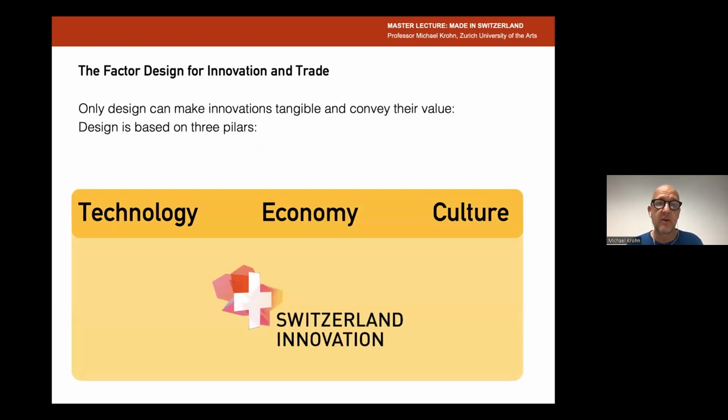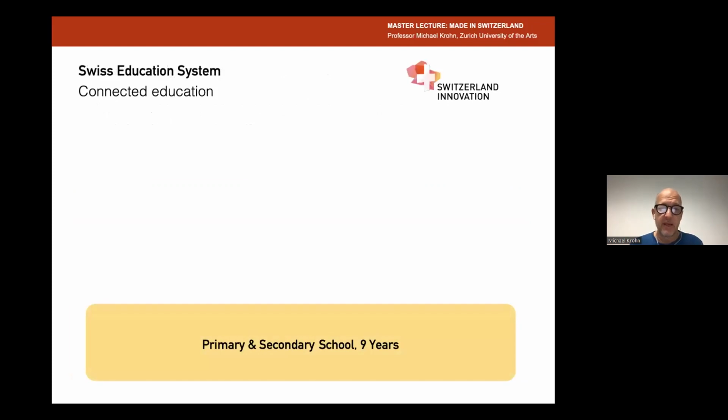And this can only be done if technology, economy, and culture play together. This makes innovations tangible and distributes the value of Swiss design. So our design is based on these three pillars: technology, economy, and culture. And this is where Switzerland has its real innovations.